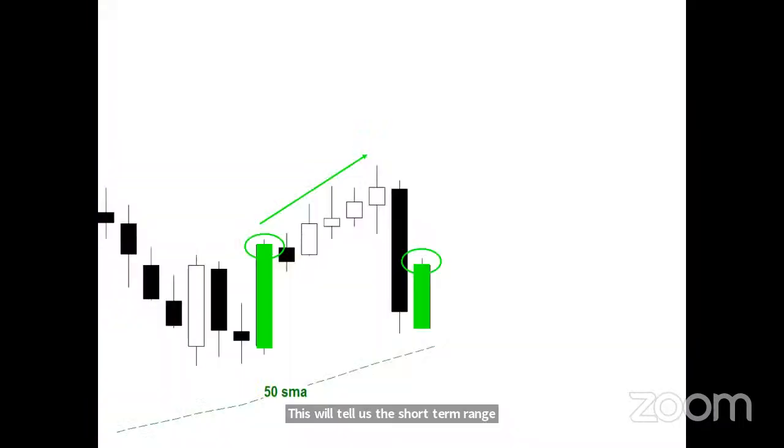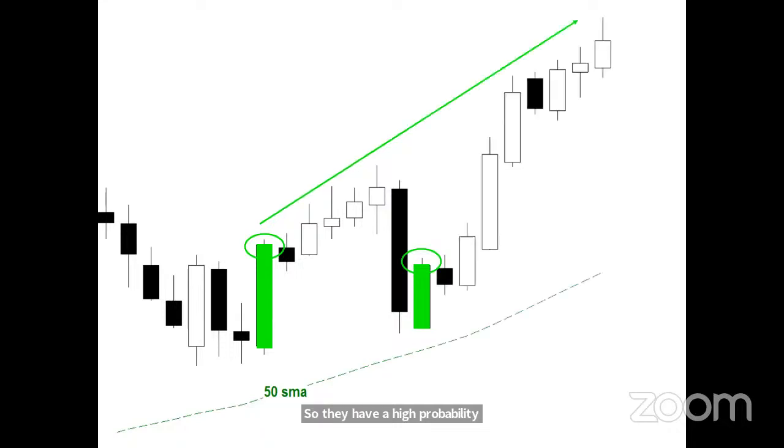So in other words, price is above the 50-period moving average, so the overall trend is up. And when we see a bar closing in the top 25%, as we see right here in these green bars, that's telling us that those bars are in sync with the short term. So they have a high probability for price increasing. Why? Because the overall and the short-term trend are now in sync. You see, there's no reason to look at different time frames, to look at different charts. It's very simple.